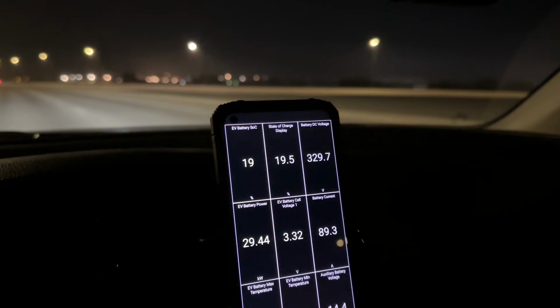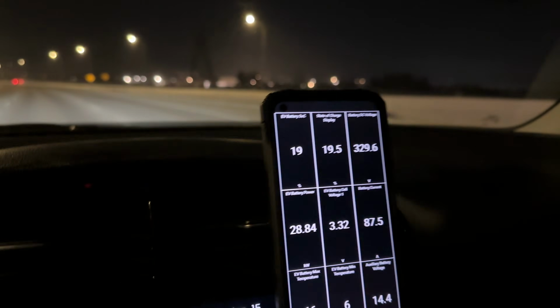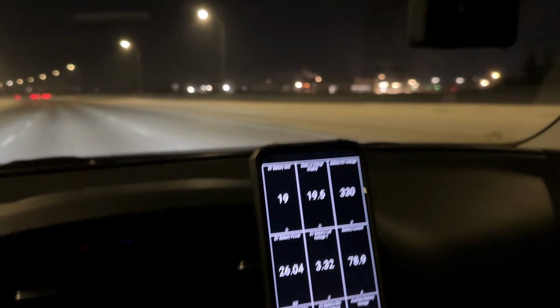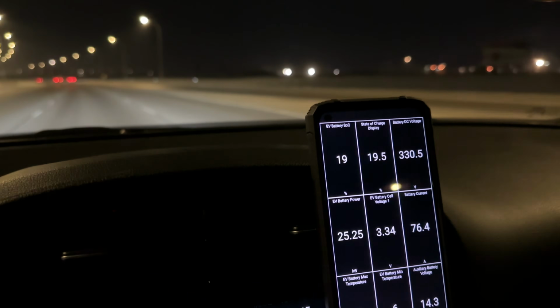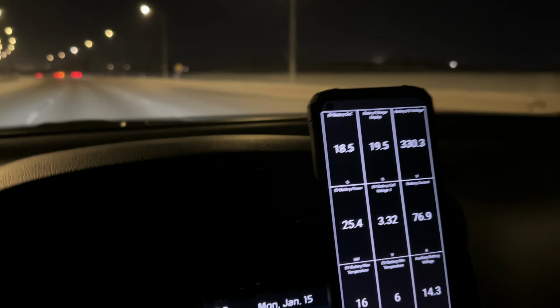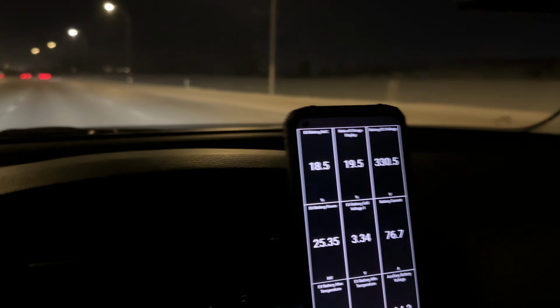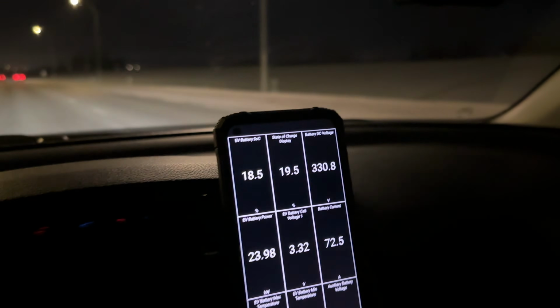Okay, we've got 19.5 left. It's kind of evening out now, so I feel a little bit better. But yes, 19%. We're going to be bailing out in Sherwood Park. If you're from here, you will be familiar. There's going to be a Flow charger there that we're going to hook up to, and then do a charging test to see after all of this.